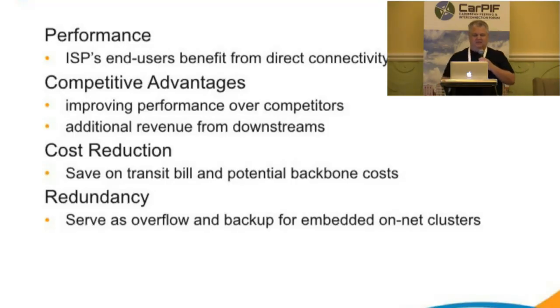Performance: ISPs and end users benefit from direct connectivity. You gain competitive advantages by having better performance than your competitors. Of course, we're going to peer with them too, so eventually that kind of equals out, but if you're first to peer, you get a little bit of an advantage. You may get additional revenue from your downstreams if you're able to deliver more content.